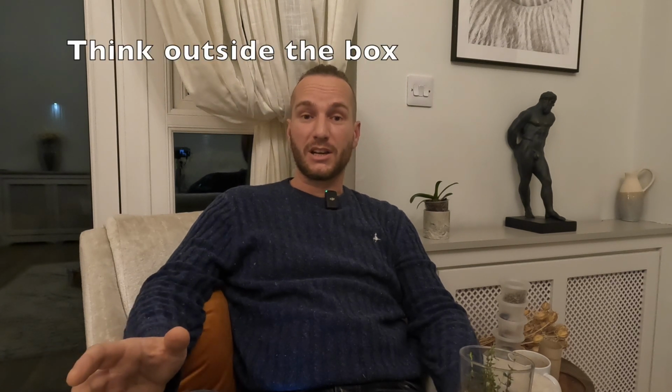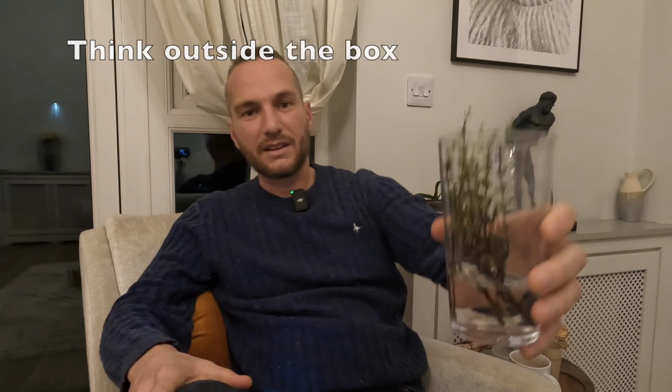And finally, my last tip for you is to think outside the box entirely. Here's a garnish that I actually took from a meal I had recently in a pub. It was some really dried out thyme that was on the top, way too big for the meal to actually eat with it. So I thought I'll take it home and give it a go. And actually, it started rooting inside some water.